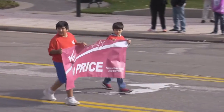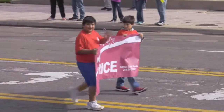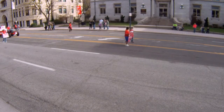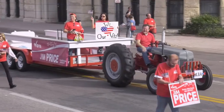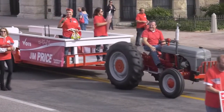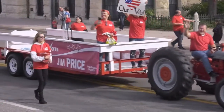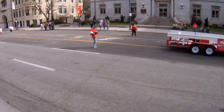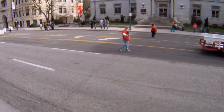And next is Jim Price. He is a disabled veteran and he is running for state senate. He's here to support all the men and women who've served in our armed forces. And this is the group supporting Dan Giroux. He is running for Congress.